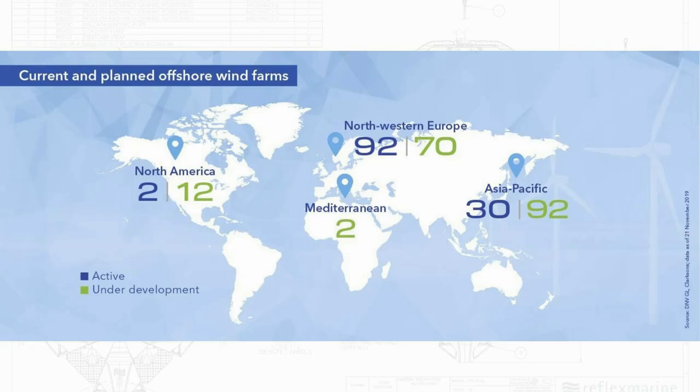But then Asia Pacific is catching up quite quickly at a fast pace with 30 active projects and 92 under development. North America is sort of getting there, but of course, compared to Europe and Asia Pacific, the number of projects they currently have active, including the ones that are under development, is much lower. But I think they form an important piece of the puzzle on the global energy market. So it's exciting to see that they're continuing to move forward and keep adding new projects that are currently under development.